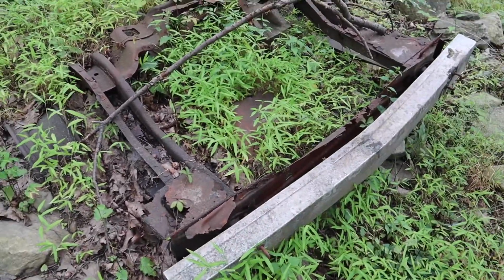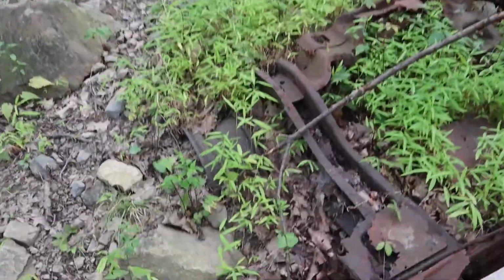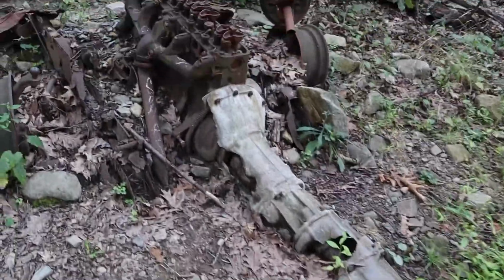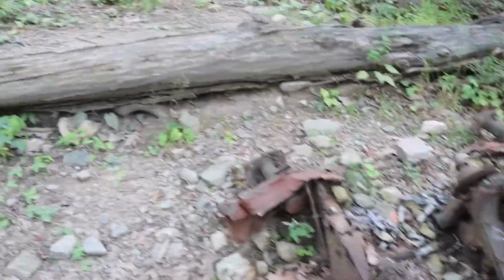I guess it's the back, yeah, that's the back of it right here. The motor is up here. There's some more rims just stuck into the dirt here. This thing is just burying itself slowly into the dirt. That's cool seeing out here.